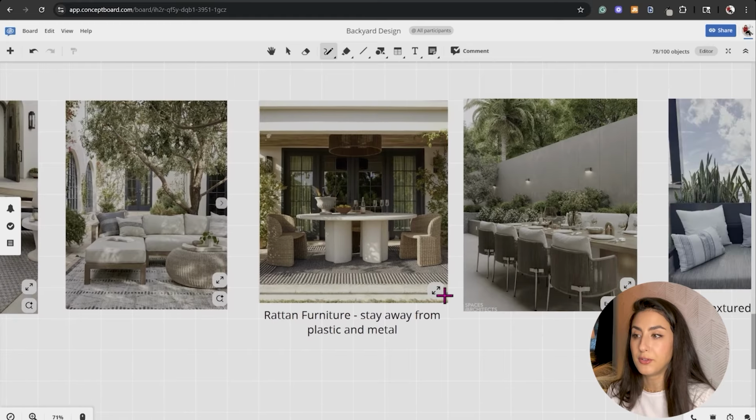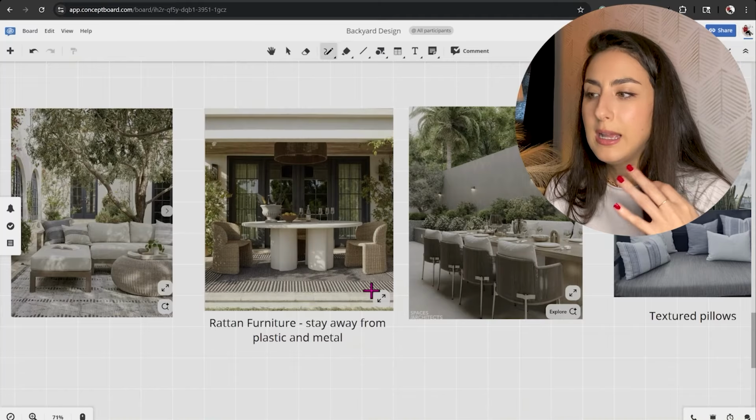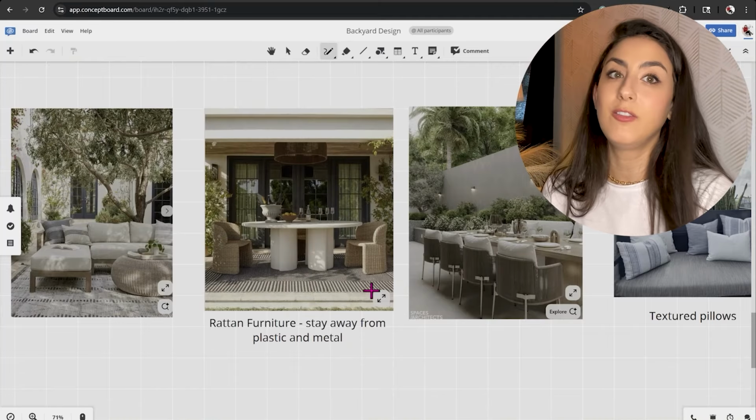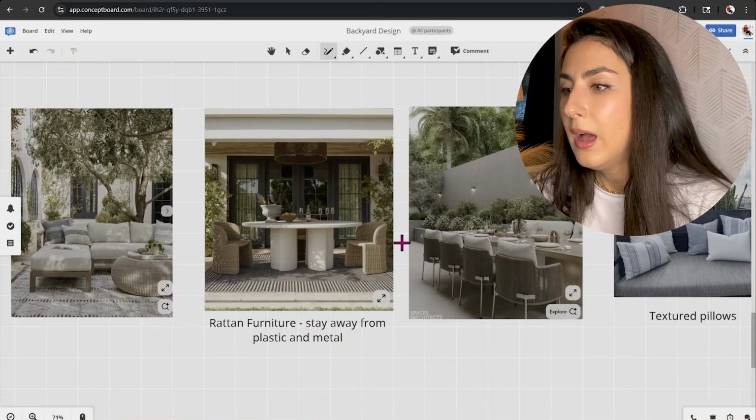Let's talk about rattan furniture. One thing that will kill your backyard design is if you have any furniture that's plasticky or metal. Some metal might be okay, but plastic, it's a no-no. Just don't, all right? Just don't. Go for rattan furniture. I know it might be a little bit expensive, but again, you are investing in these things. You are probably gonna buy it once and forget about it if you're taking really good care of it. And these are where you're gonna spend some of the priceless moments in your life. So please splurge on these kinds of things.